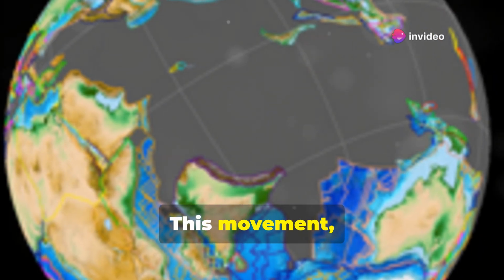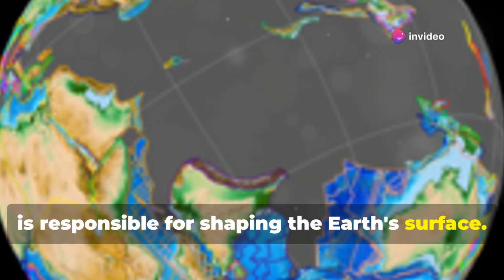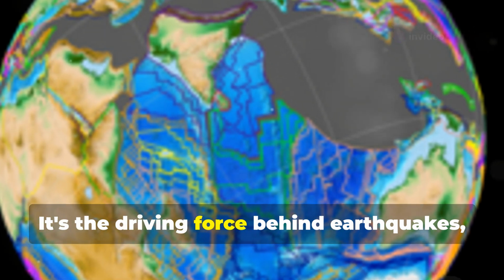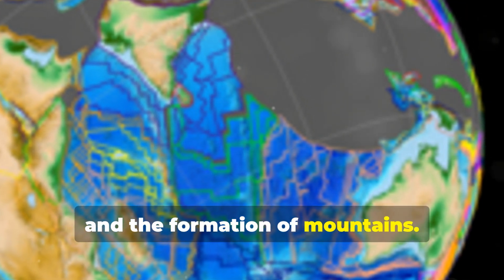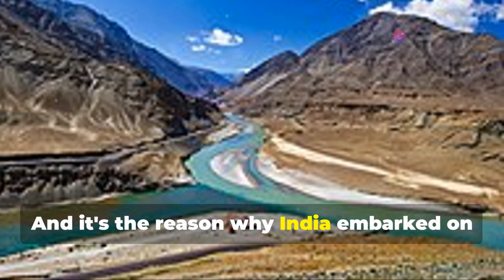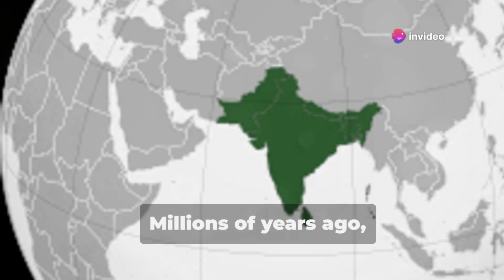This movement, known as plate tectonics, is responsible for shaping the Earth's surface. It's the driving force behind earthquakes, volcanoes, and the formation of mountains. And it's the reason why India embarked on its epic voyage across the ancient seas.